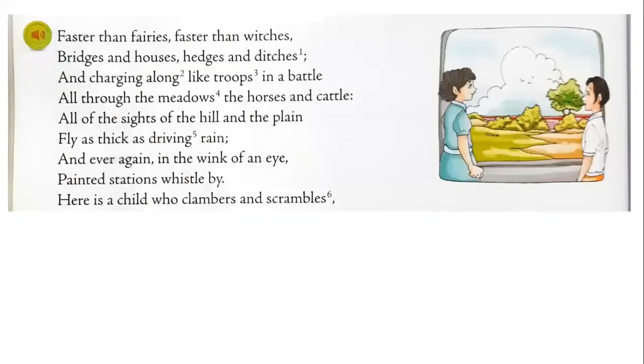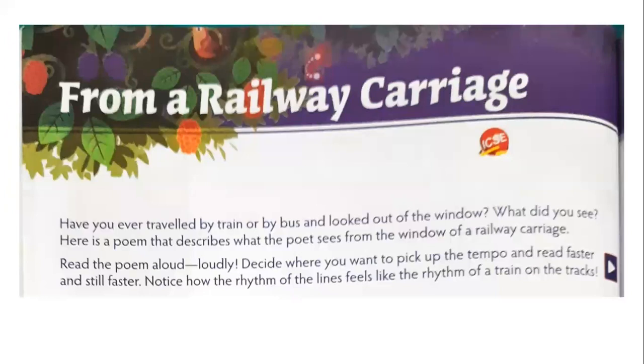All right, I'll go back now. And now it's time for you and me to do it together. Are you ready? Let's start with the name of the poem. And then we say the name of the poet as well. From A Railway Carriage by R.L. Stevenson.